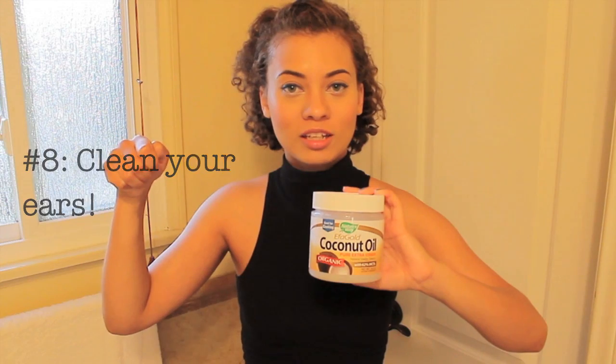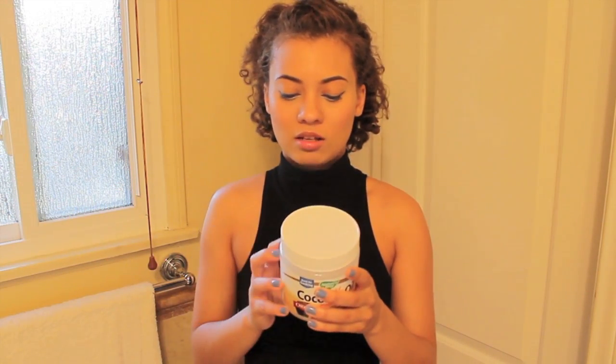Another use for coconut oil is that you can get your Q-tips, dip it in here, and then clean out your ears with it. I don't know about you, but I don't really like cleaning my ears just with a dry Q-tip because it feels like it's not cleaning it. So yeah, you can do that.